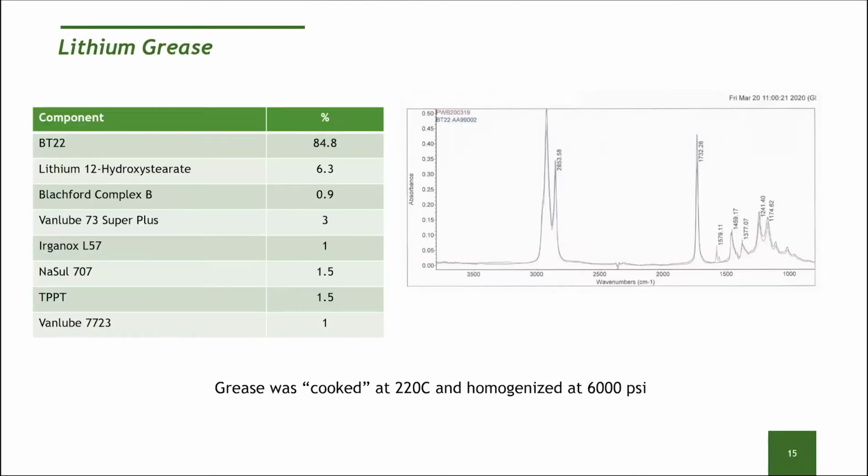In this case, we've made a lithium grease, and this is based on lithium 12-hydroxystearate as a thickening agent. Once again, we've chosen a grease formulation that uses a high percentage of the estolide product just to show off its properties. So in this case, it's about 85% BT22, and then what would be a relatively standard grease package for making this.